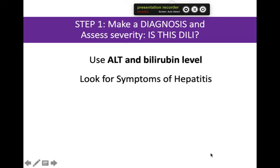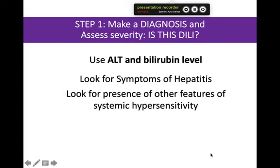You also need to look at if there are any symptoms of hepatitis, and often these are actually related to whether the bilirubin is up. And you can also look for other features of systemic hypersensitivity. So, for example, in drugs like nevirapine or abacavir, there might also have fever or a rash accompanying it.